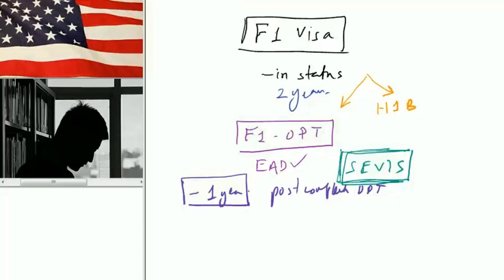You can't sit at home doing nothing and just searching for a job. That is not allowed, because you will be out of status. But there are other options. If you still don't have a job within your first year, you can still be in status on F1 OPT.